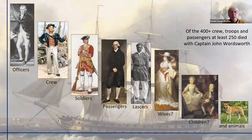However, as Lucy described, there were around 400 people on board the boat, and whilst with shipwrecks we get a rather romantic view of gold doubloons and treasure, the horrible fact of the matter is there were 250 people who died, and they came from all walks of life. As Lucy mentioned, there were officers, crew, soldiers, passengers, and also the Chinese crew, who are often referred to as lascars, sailors who were able to crew the East India Company vessels back to England, but in order to preserve English crew jobs, they would actually go back as passengers.